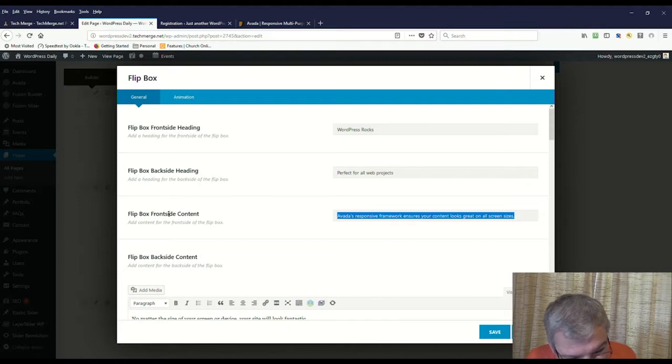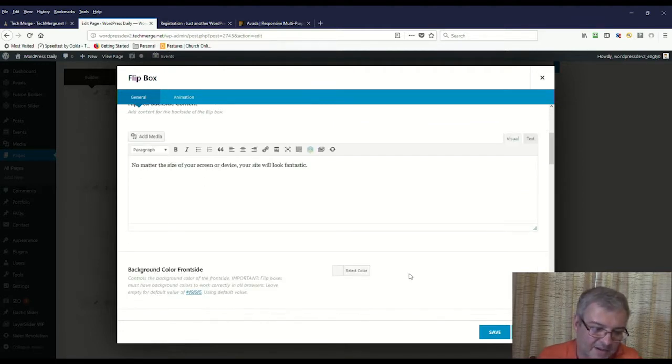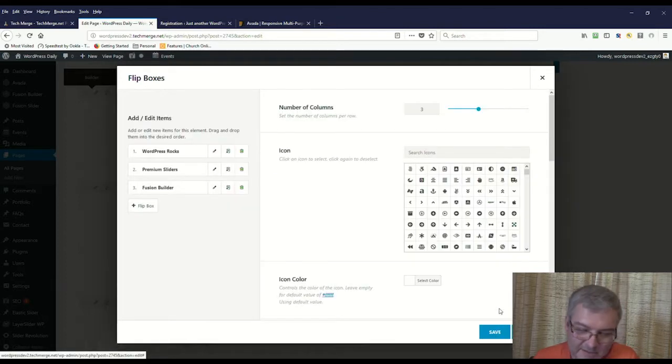And the front side content right here. Avada's responsive framework ensures that your site looks good on every browser, or every screen size. And then we can say no matter the size of your screen or device, your site will look fantastic. So this is just how you would customize that, okay?